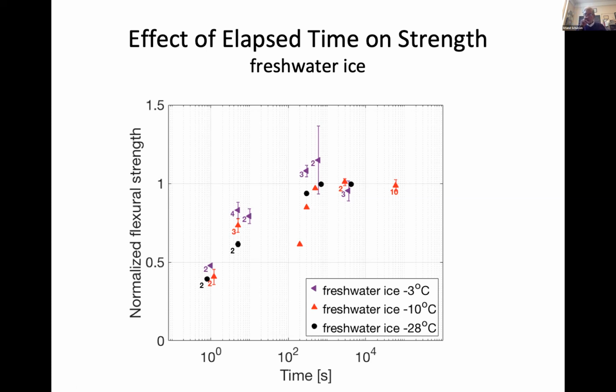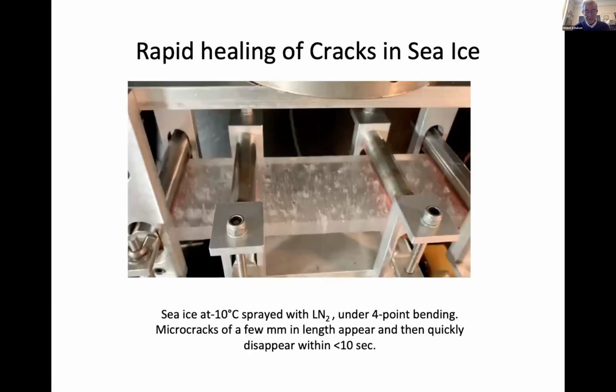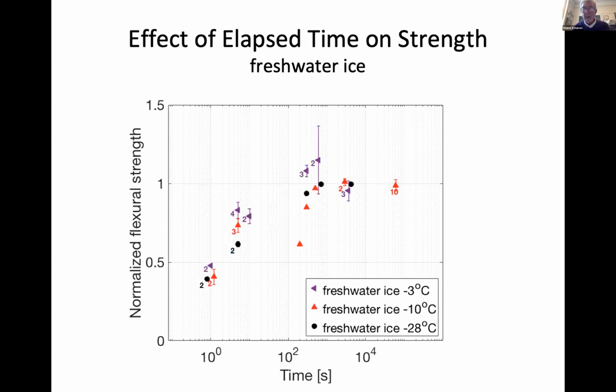And so what you see here as a function of time is an increase in the strength. That is, at close to zero time, about a second or so, the strength is about half of what it was in the pristine state. Wait for a while, and you see the strength increases, and by about 300 seconds in the freshwater ice, the strength has recovered completely. The little numbers under each of the points indicate the number of tests that were done under each condition, and we ran about 130 tests. Sure, there's scatter, but the trend is very clear. As you wait for a while, the flexural strength recovers, and if you wait long enough, it recovers completely. Shown here is a set of data from -3 to -28.